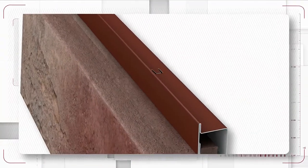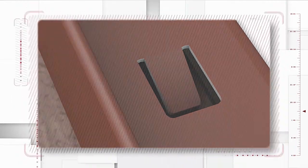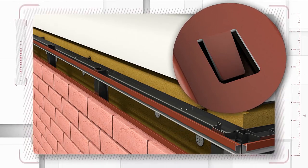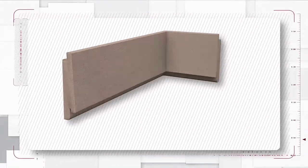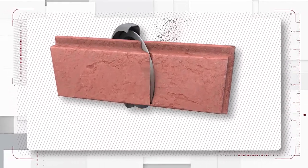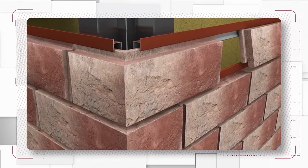Special locking lances of the profile, which are bent after the trim stone's installation, provide additional fixation of individual elements on the facade. For convenient arrangement of the facade's corner zone, special corner elements of the White Hills trim stone have been developed. In case of necessity, a corner can be made by cutting a stone at an angle of 45 degrees, after which the corner elements are joined tightly.